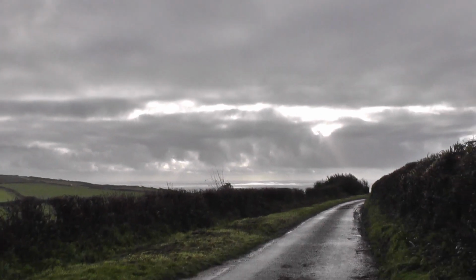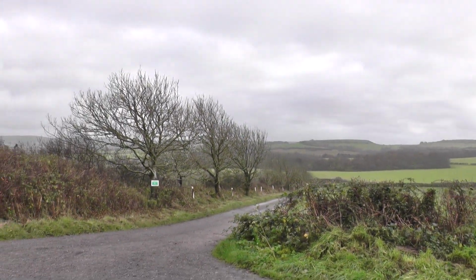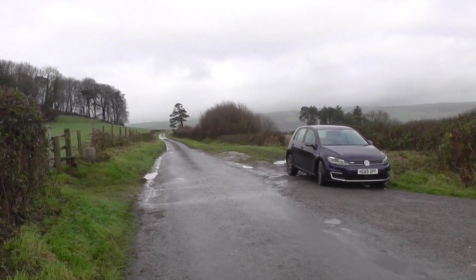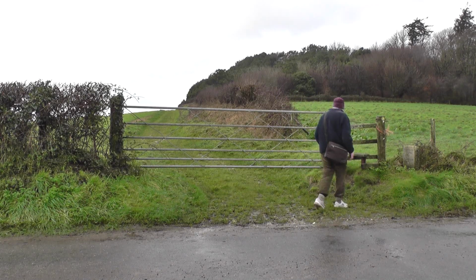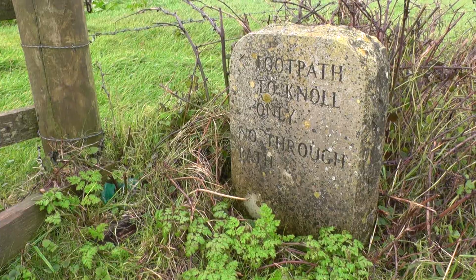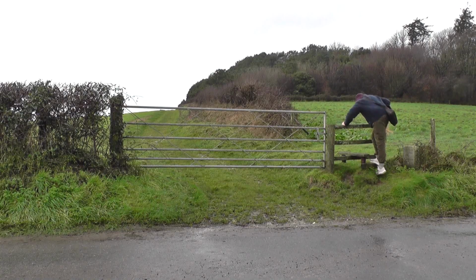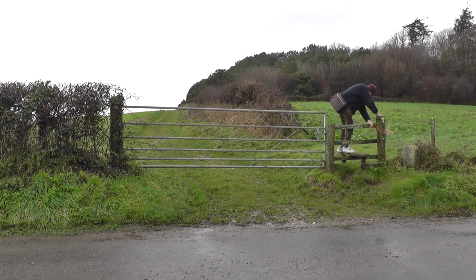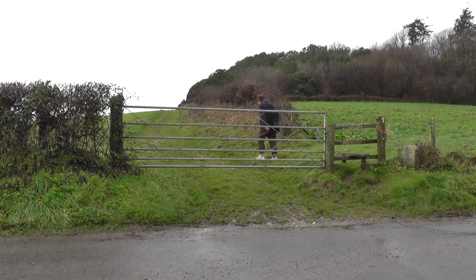I'm in Dorset, looking over a bit of the sea called the Fleet, towards the Isle of Portland, and I've come to look at something called the Lookout, and it's at the top of this hill. A hill used to be called a knoll, a small hill. So this is the footpath to the knoll, and it's all been created about the time of the 2000 millennium.